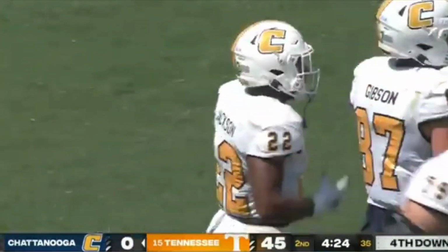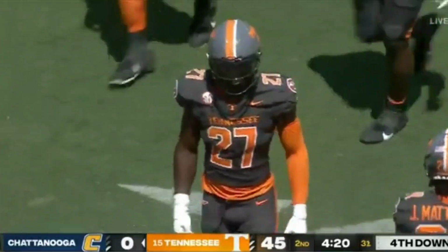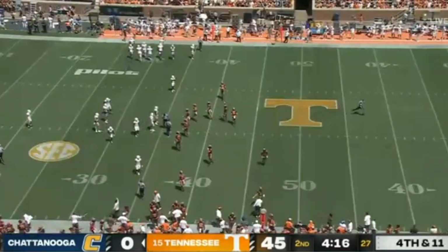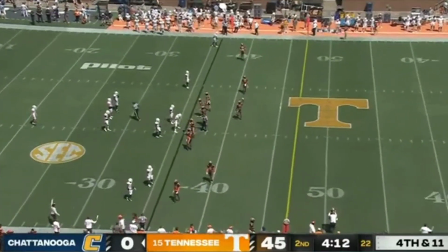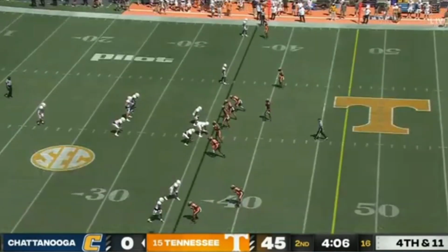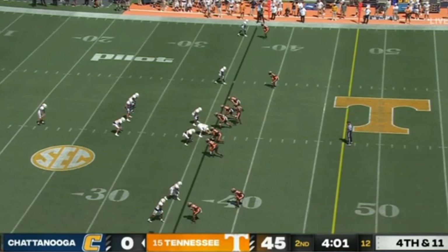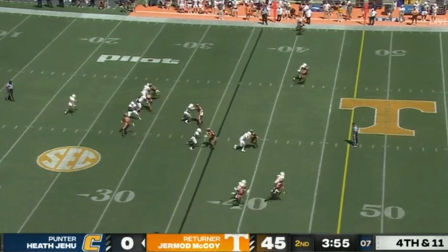It's just so difficult. We talked about it at the top. They've got to find a way to stay on schedule. It's really challenging, going to be challenging for most teams to keep it 3rd and manageable. There has not been a lot of those situations today for the Mocs offensively. That's Jermod McCoy, the other number 3 that's back there to return this punt. My man Russ Moore already in mid-season form. Really is. You have to have two 3s back there.